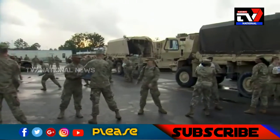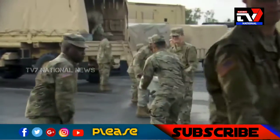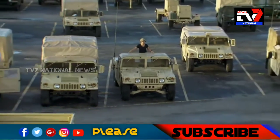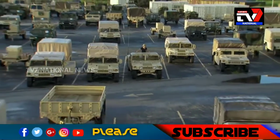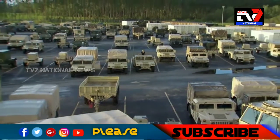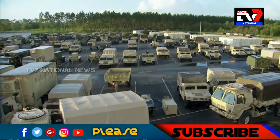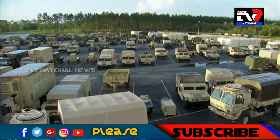Today, my colleague Kaylee Hartung was in Jacksonville, Florida, at one of the many staging areas for the National Guard. There are 250 of these multi-purpose vehicles at this staging area. It's not even the largest they have in the state. And these vehicles can do everything from transport troops and supplies to perform water rescues in areas.